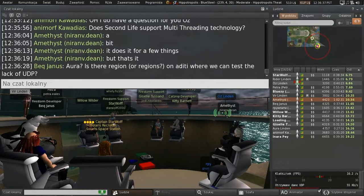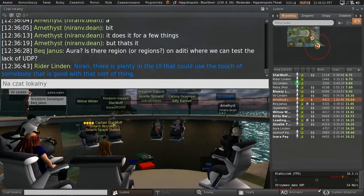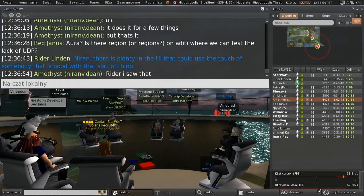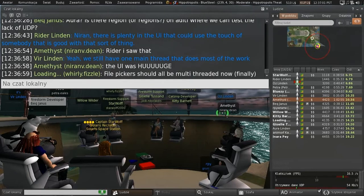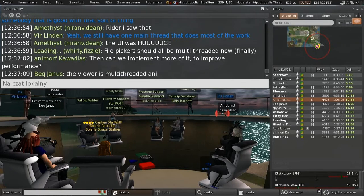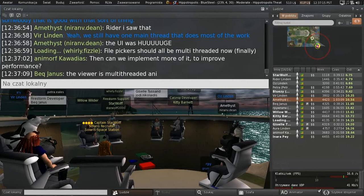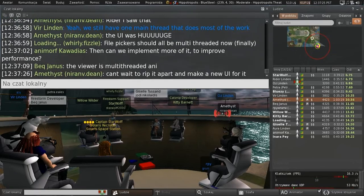Does Second Life support multi-threaded technology? Yes, but not for everything. Not for as much as we'd like it to, in fact. Does for some things, both in the viewer and in the simulator. In the viewer, we've been making more use of a lighter weight mechanism than full-blown threads, but it's easier to program. I think, Beck, that simulator release isn't out yet, but when it is, we can let you know.